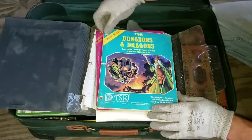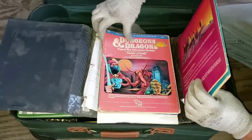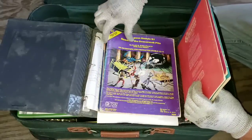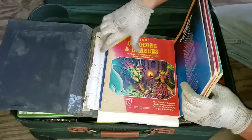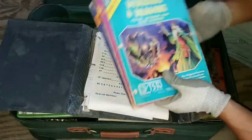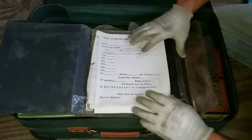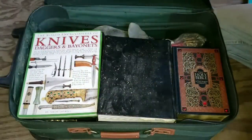Oh, Dungeons and Dragons. Okay, this is exactly what I thought we would find in this unit. And here you go. We're going to have to price every bit of it. Some of this, I've sold some of these manuals for hundreds. I've seen some sell for thousands. And what I was beginning to say is some of the old Trapper Keepers are collectible now.